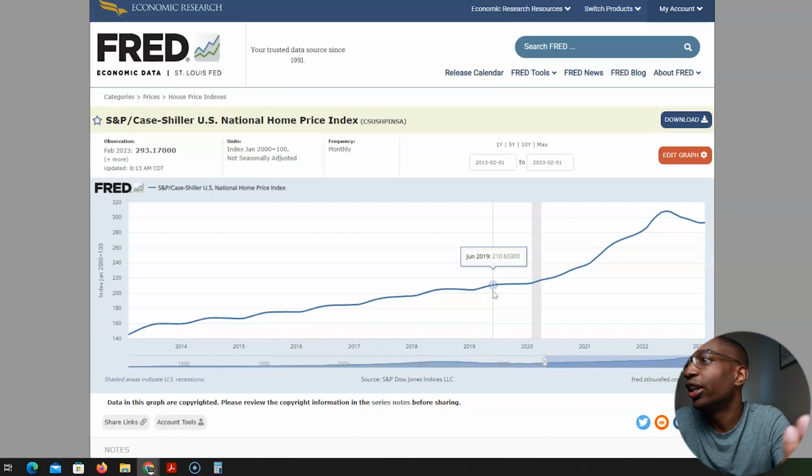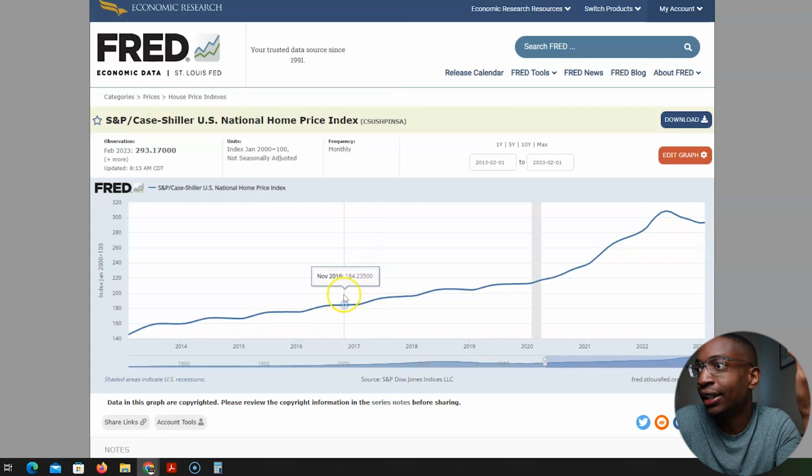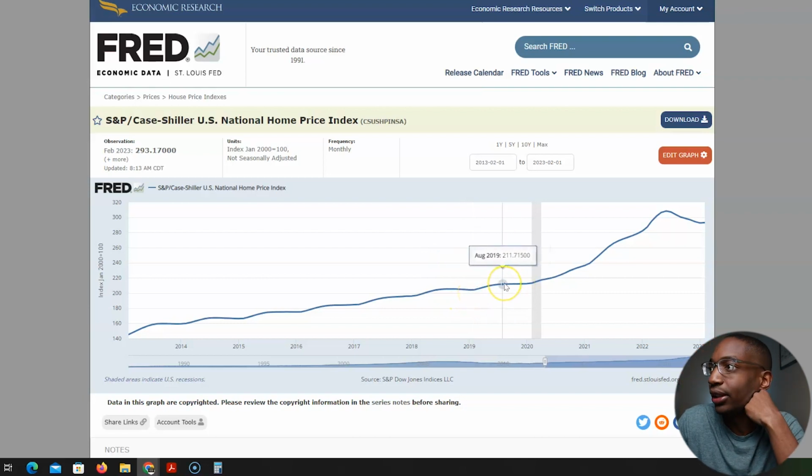So for example, if you look at July of 2017, if you compare that to July of 2016, you can see the price is higher. And so you didn't have that, even though you had some dips, that's because of seasonalities, of course, but you haven't had big decreases happening.